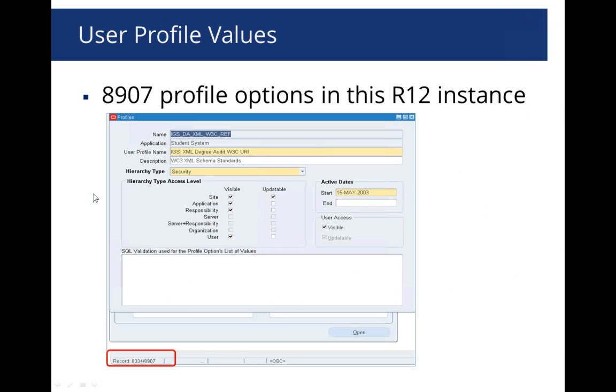So to give you some context of this, this is a screenshot from an R12 environment. And what I'm showing here is there are 8,907 different profile options in this environment. This is where profiles are set up, or not set up by the user, but installed with the applications by Oracle. This is the form you would go to see how they're set, or if you're setting up new profile options, like custom profile options, where you go in to set them.